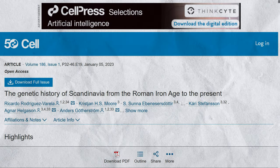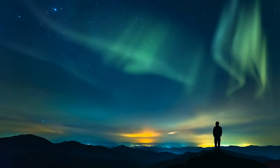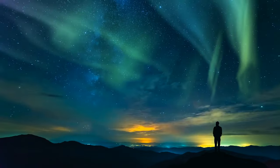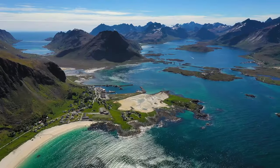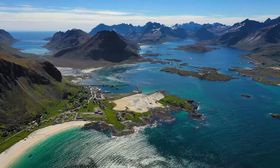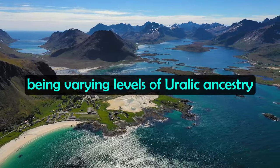A 2023 study published in Cell, for instance, looked at the genetic history of Scandinavia from the Roman Iron Age to the present and analysed nearly 300 ancient genomes and over 16,000 modern individuals. It found that this division was very old. This north-south division was in Scandinavia since at least the Viking period, and perhaps even before this, with the major driver of this division being varying levels of Uralic ancestry.